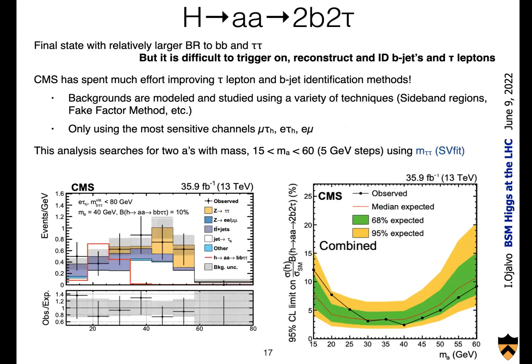Next, we can talk about this interesting analysis, Higgs to two light scalars, 2b 2 tau. This is actually something that my group is working on currently with a former TIFR graduate working at Princeton. And so this final state has a relatively larger branching fraction. So we use this bb and tau tau. bb has a very high branching fraction, but is difficult to reconstruct. Tau tau has a lower branching fraction, but has a cleaner signal. It's a difficult channel. It is difficult to trigger on, reconstruct, and ID b jets and tau leptons.